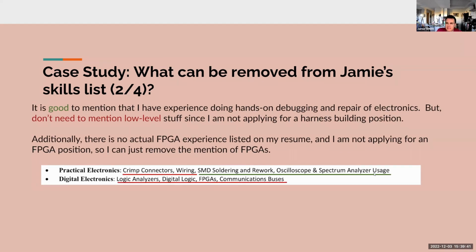Spectrum analyzers can be relevant for a firmware position, especially in a small company where you're going to have to do a lot of that stuff yourself when you're debugging a board. But even then, it's kind of marginal. But this stuff, like doing crimp connectors, putting together wiring, that's never really relevant because engineers won't be doing that professionally. So this could be relevant.